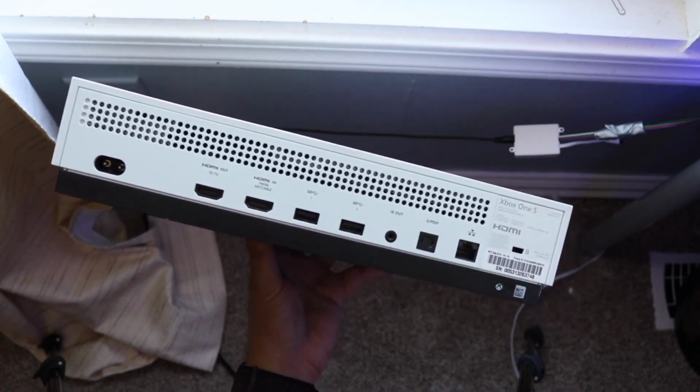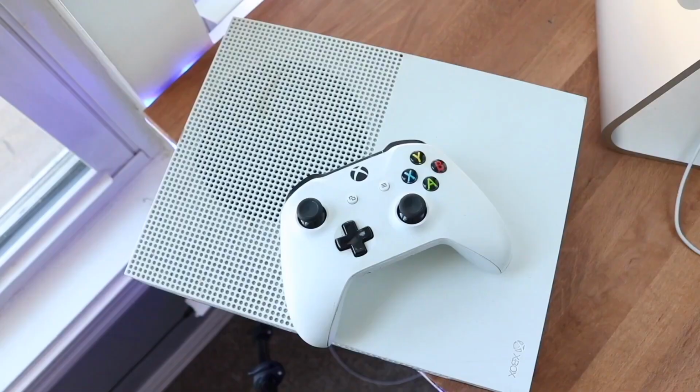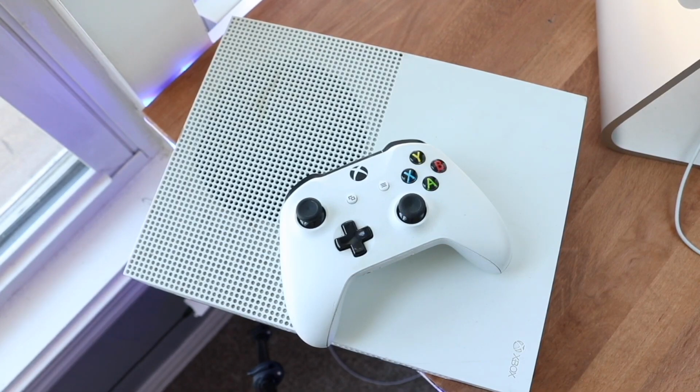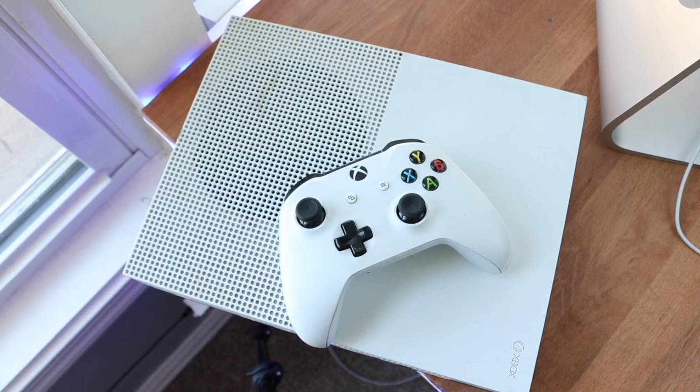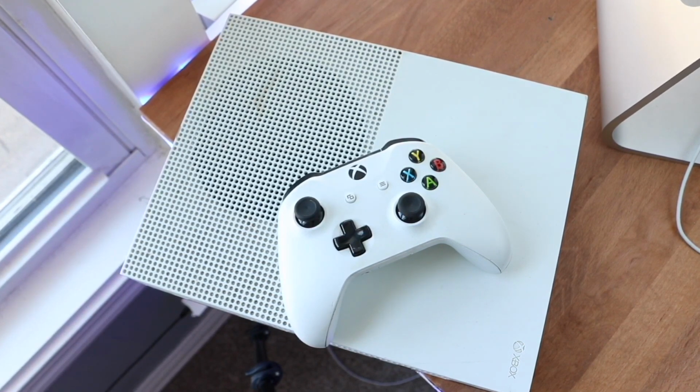So starting off with the price tag as well, this thing sold for the base model at $300, but it did go up to $400 during that moment. And again, I think that's totally fine. That was a pretty decent price tag. I think it was a little bit cheaper than what the original Xbox One sold for. So I think that was another cool thing that ended up coming out there for this specific console as well.